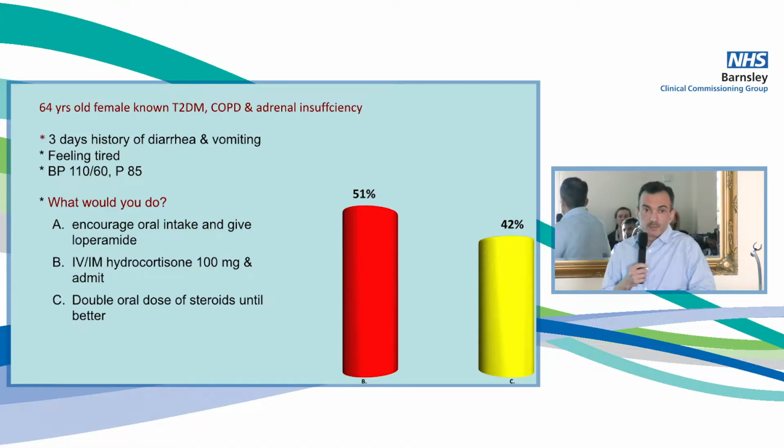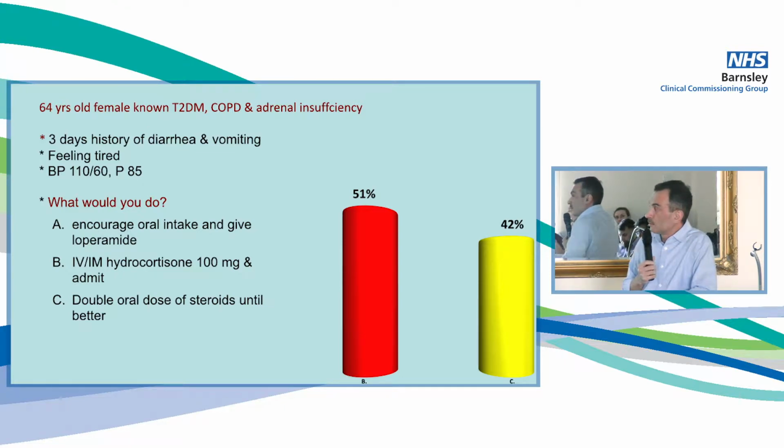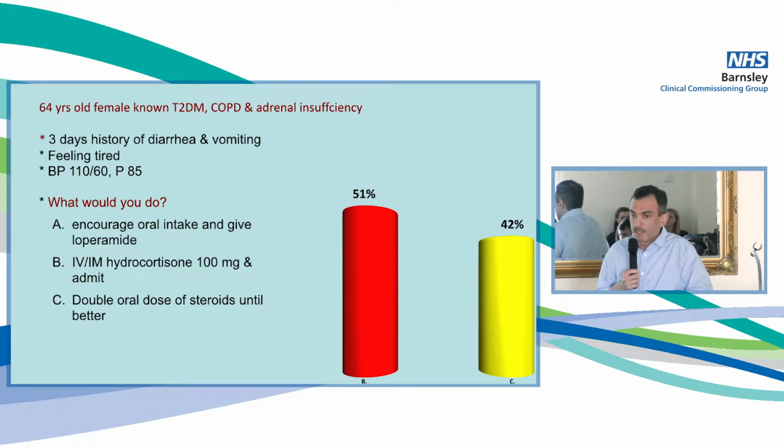All patients are provided with an emergency kit of hydrocortisone 100 milligrams to take intramuscular. Some patients are happy to do it themselves and some might need help. But to avoid the risk of adrenal crisis, these patients need to have parenteral hydrocortisone and sent to hospital.